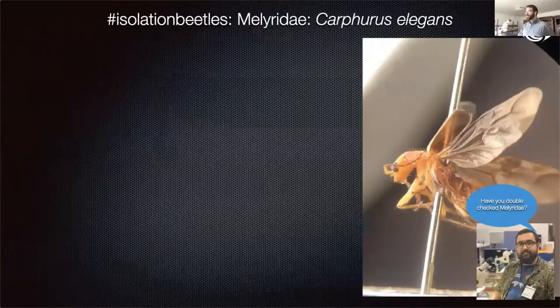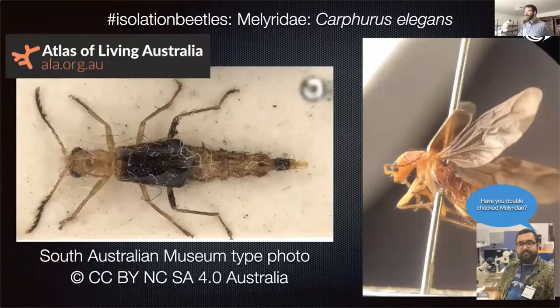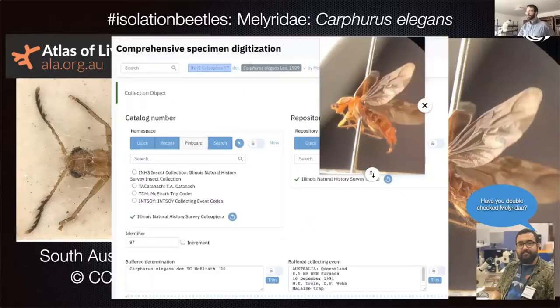One of these was a weird Malirid, and Vinicius Ferreira pointed me in the right direction. He actually pointed me to a resource across the globe during the middle of a lockdown, Atlas of Living Australia, which had a type photo of this species. And of course, I then databased this specimen in TaxonWorks as well.